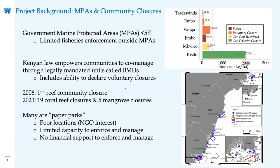But if you look at the open areas, the ones that are completely fished with no management going on, or voluntary closures, which are the community closures, or areas with government gear restrictions, that is the marine reserve, you'll find that they are all below this key metric, which is 500 kilograms per hectare. It has been shown to be the metric best used to characterize fishing effort, and 500 kilograms per hectare allows you to fish while maintaining the ecological integrity of the reef. So that's about marine protected areas.